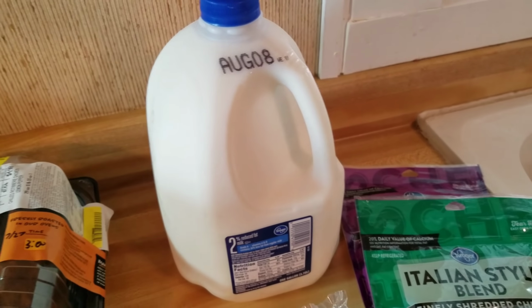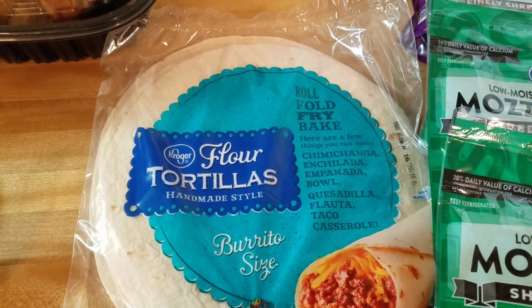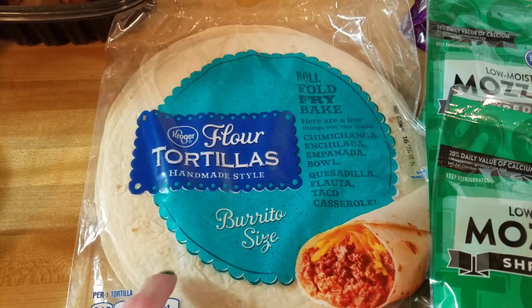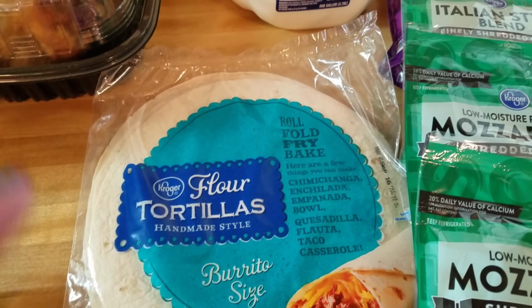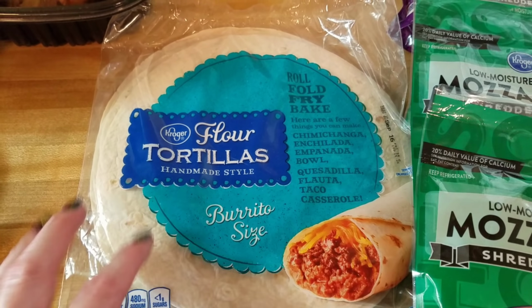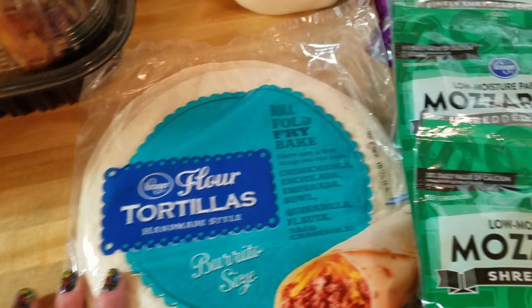And then this is the Kroger things that I picked up. I picked up two milks. One's already in the refrigerator being drank. And I picked up some of their flour tortillas. I like these because they're larger than the normal flour tortilla shells, and it's easier to fold when making the crunch wraps. And I think they're only like $1.49.